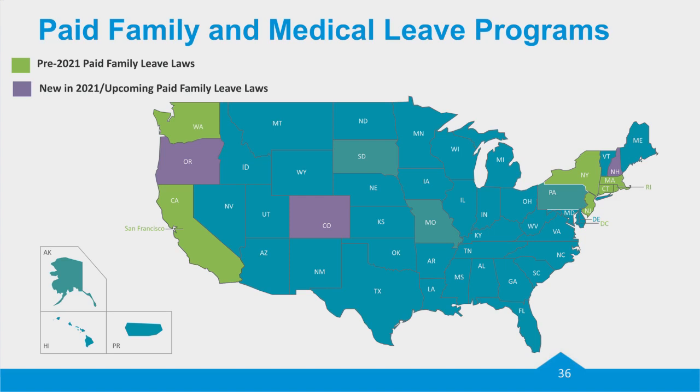So I think, as I mentioned at the outset of this presentation, leaves of absence is going to be a big focus for anyone looking at updating their handbook this year. But we want to start out by giving you a bird's eye view of where things basically stand, right? The majority of states don't have any paid family leave programs in place. Those are the states that are in teal, but we can see that this is shifting.